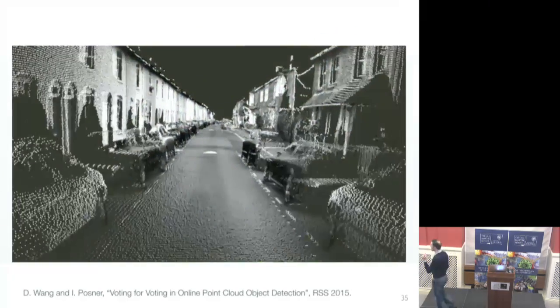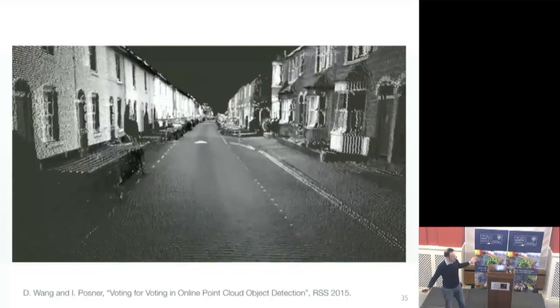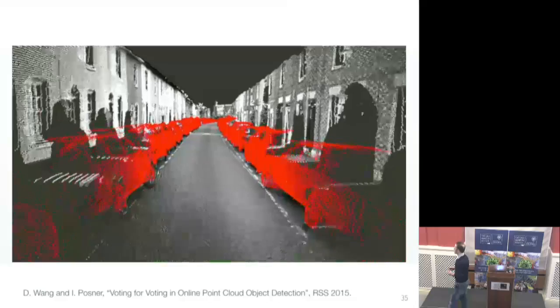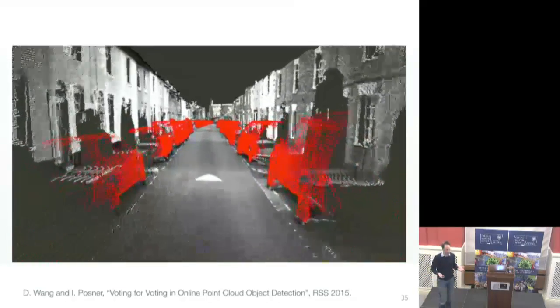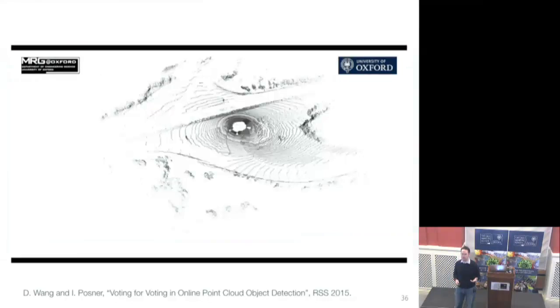Okay. Given that we've got these beautiful 3D maps of the world, what if we only had those and we only had a 3D perception system that speaks point cloud but not images? Can we do generic object detection in those point clouds? And the answer is yes, we can. We can absolutely do that. And doing that at speed is a pretty tricky thing.